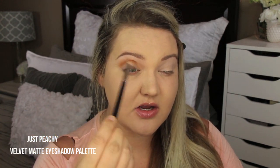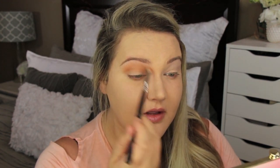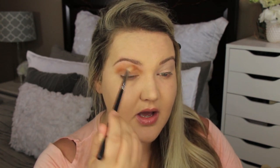I'm going to hold it towards the end of my brush because I want this crease color to be really, really diffused. I don't want to put too much pressure because we're going to go in and deepen it up with other shades, but I'm going to go all the way into the socket of my eye and blend all this out. I'm going to raise it up a little bit and get a soft blend going. And then at the end, I'm going to come in and clean all that up. But I just really want to lay this down and get it all over the lid and really into that socket to contour out the eye. We're just going to do a soft blown out matte eyeshadow look, obviously, since this is all matte.